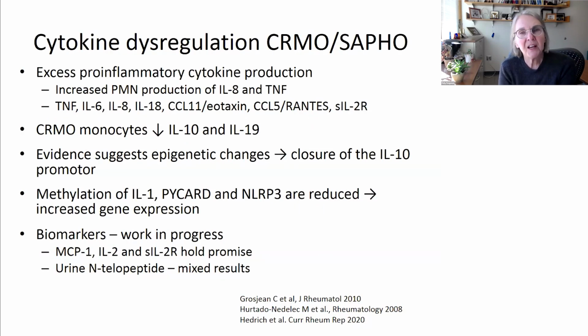So what's the information about cytokine dysregulation in CRMO/SAPHO? There is information that they overproduce TNF, IL-6, IL-8, IL-18. And so there is cytokine dysregulation. The CRMO monocytes also produce less IL-10 and IL-19. There's some evidence of epigenetic changes, changes in methylation, done by Christian Hedrich's group. So there are some interesting changes that affect our immune system, but we don't know exactly what is the best cytokine to block, and we don't have a good biomarker.